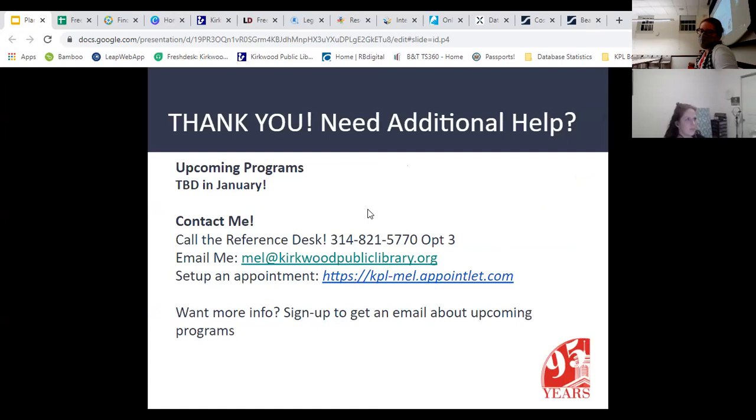So if you need additional help, you can always call the reference desk and ask, like, if you forget the name of a resource or you're wondering how to do something. They can help you walk through some of the Kirkwood Library resources. People at the reference desk aren't going to be able to help you with some of the other resources that we don't have here, just because they're not trained in it. I've worked at all the other libraries in St. Louis, so I know how to use all of them.